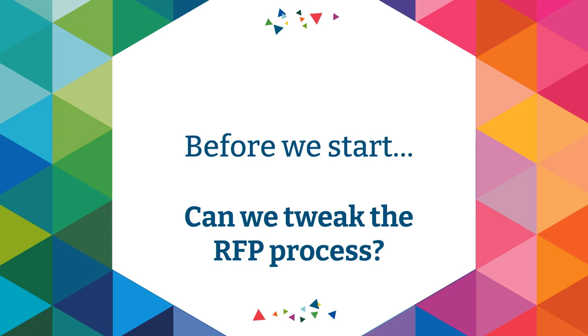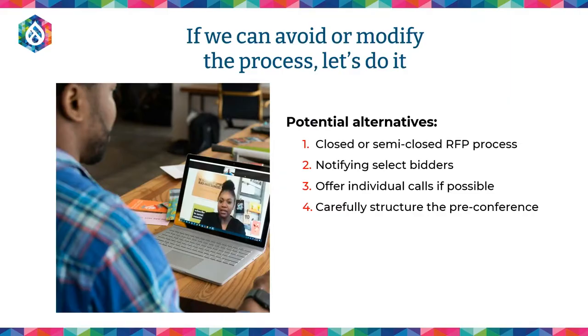We'll talk about a couple of things you can do to tweak the RFP process. You may not be able to do all of these or any of them, but if you can, they are quite valuable. Some ways that organizations can modify the process include a closed or semi-closed RFP process, maybe inviting select bidders that you know. You've done a bit of diligence, you've looked on Clutch or Drupal.org or whatever it might be, and you found some bidders that you already feel are a fit, and just letting them know this RFP exists and to bid on it. Another thing that is very helpful, if you are allowed to, is offering individual calls.